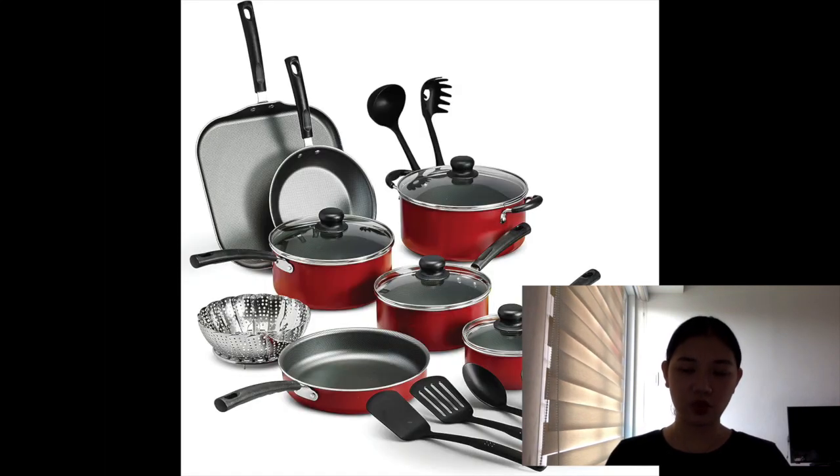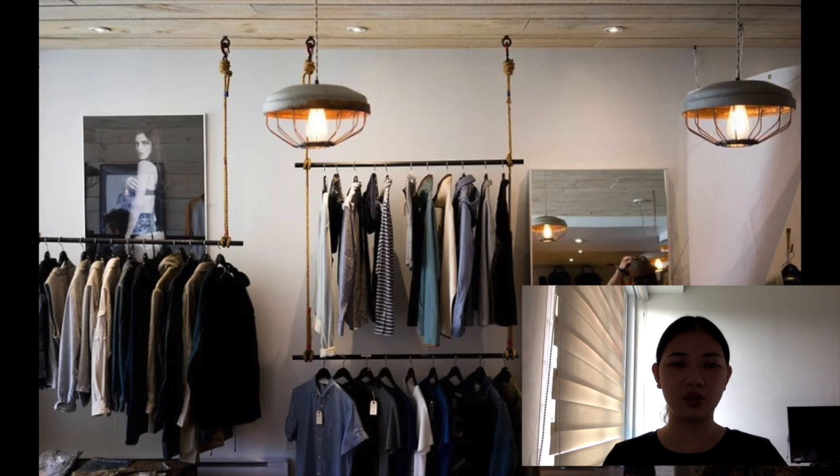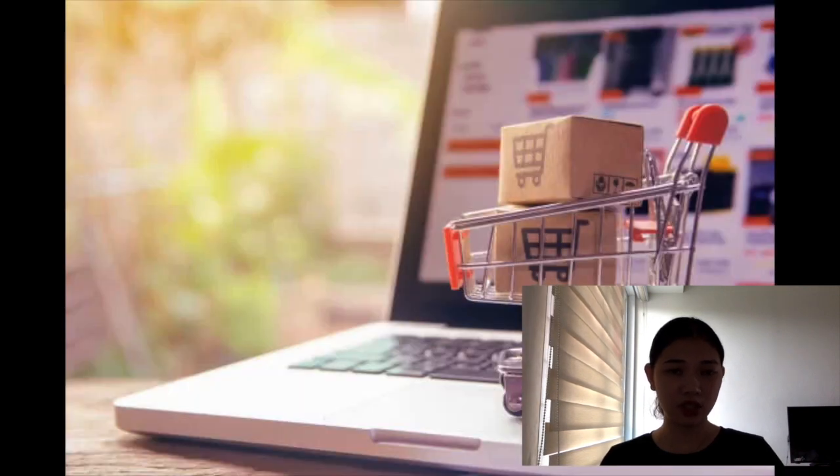Another one is the kitchenware. And of course, the clothing. Singapore is a fashion forward city, and it's no surprise that apparel is one of the top categories of products sold online. You can find everything from clothes to accessories to shoes on the internet. And there is something for everyone, whether you are looking for everyday basics or something more special, you can actually find it online.